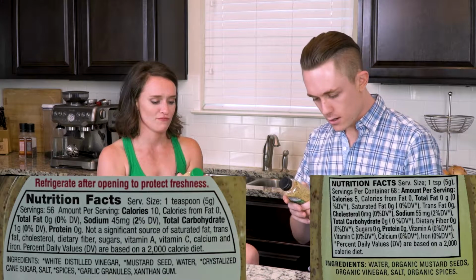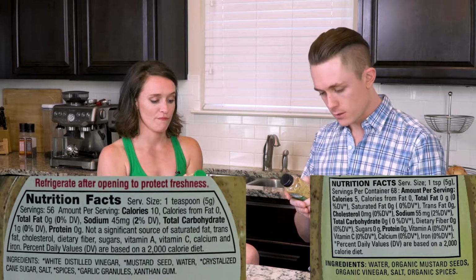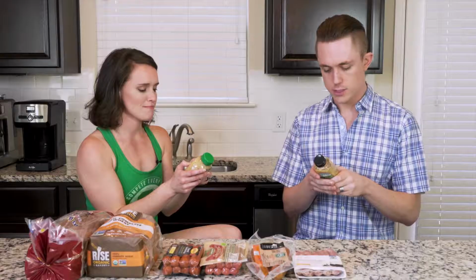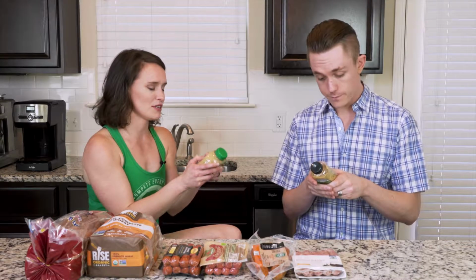How much fat? 0. 0, okay. Sodium? Sodium, 55 milligrams. 45 here. Carbohydrate? 0. Mine has 1. Okay, so protein? 0. I'm gonna guess 0. Mine has 0 too. So if you compare these two and you just look at the facts panel, they're not really that different, right? They seem to be the same thing.